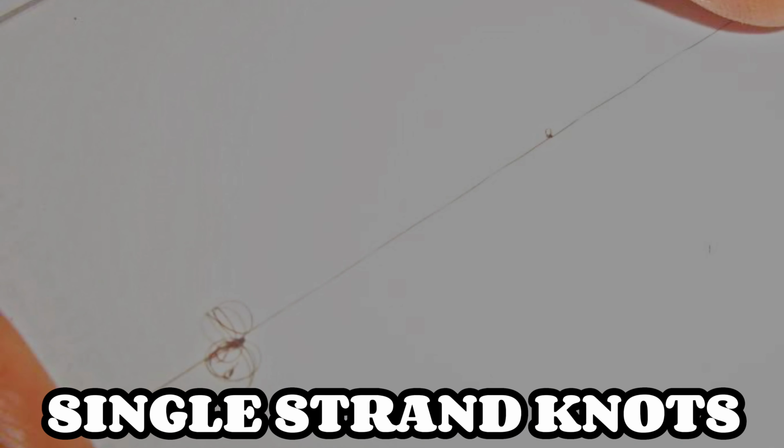So the first thing we're going to be addressing today is single strand knots. They are also called fairy knots and they're also called SSKs. Single strand knots really occur when one strand of hair loops around each other and begins to tighten to form a knot. Now the sad part about single strand knots is that you tend to not notice this looping until it has tightened into a knot. So I dare say that it's really hard to prevent.